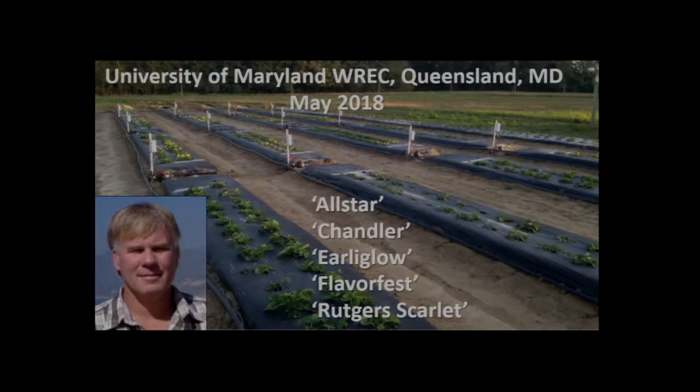So here at the Y Research Center, Mike produced fruit from five different once fruiting cultivars listed here: All Star, Chandler, Early Glow, Flavor Fest, and the new one from Rutgers, Scarlet. He produced them in these black plastic beds and sent the fruit to Beltsville either through me or brought it over himself. And this all happened in the middle of May, which was a little too early, last year, for our once fruiting types. So this was a great opportunity for us to collaborate.